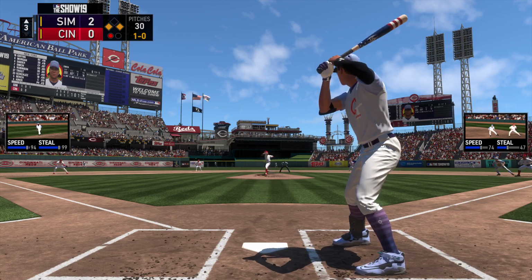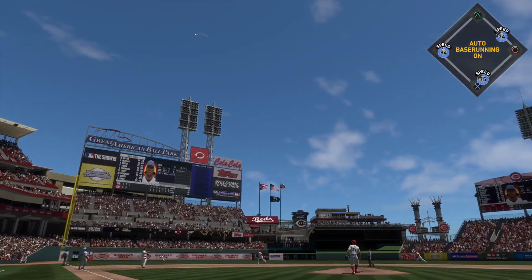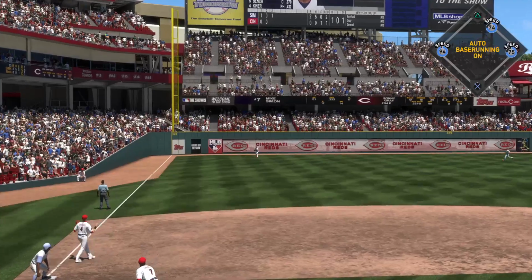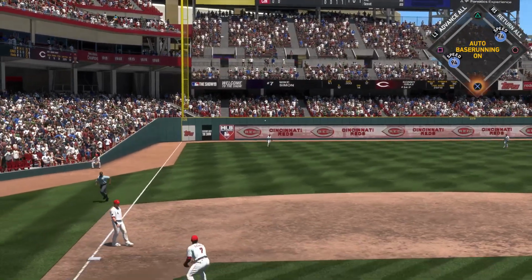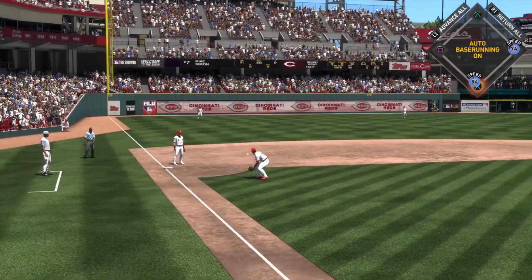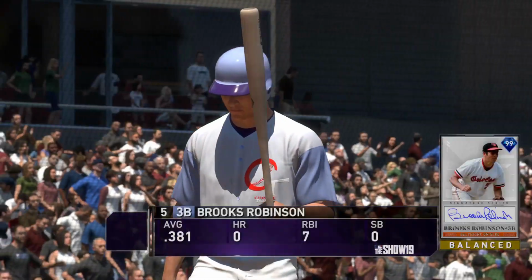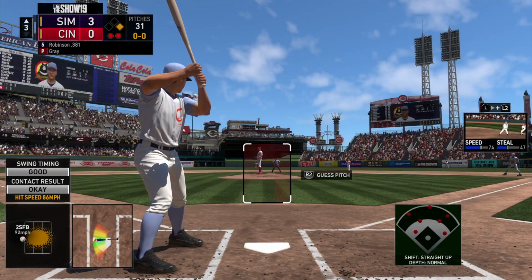Your eyes light up when you get something above the belt, especially with a man on third base. Dietrich moves over. He gets there to make the catch, but this should bring home a run as the runner tags from third. And that'll bring home run number 3. It's now a 3-0 cushion.